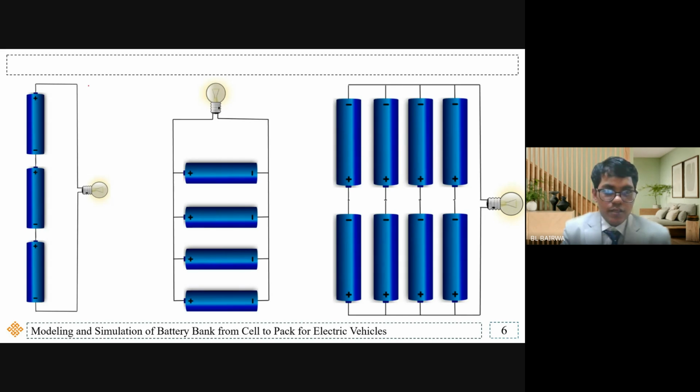Okay, we will consider this is the lithium ion cell. And if you have the lithium ion battery, there will be the voltage rating and the capacity, that is in Ah. So these two parameters are important in the battery: voltage and Ah capacity. So these are all the same cells having the same rating. I will consider this providing 3.8 volt and 10 Ah capacity.